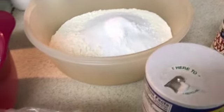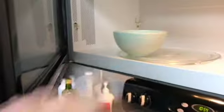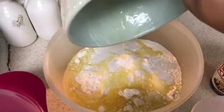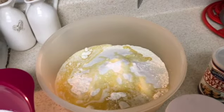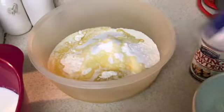So 2 teaspoons of salt, and then I'm going to add my melted butter. That was the 8 tablespoons of butter, so just a stick of butter. And then I'm also going to be adding my 4 eggs next. So let me get this out of the way.